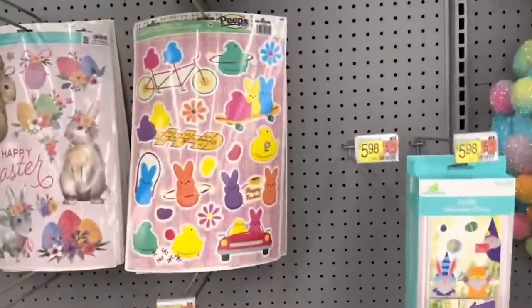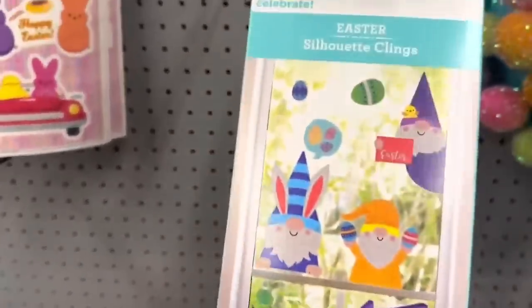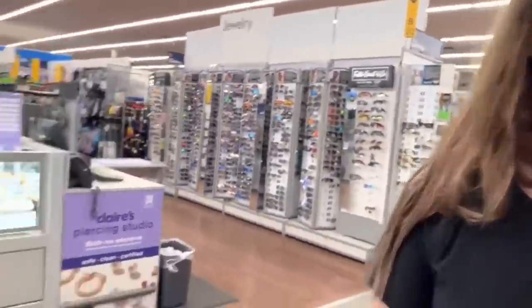Oh, look at the peeps. Look at that. Hey, Mom. Window decorations? Wait, Mom, can I have your eggs? No. Give me the eggs. Oh, look at the little Easter gnomes. We can put them in the window. Oh, no, wait, okay, no. I should have said this. Mom, can I destroy your eggs? No. Give me the eggs.